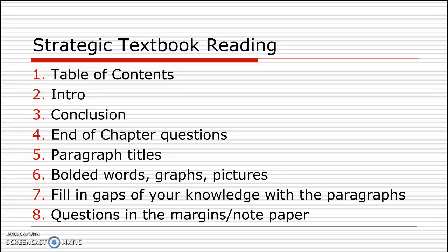After you've already read all the important pieces, it puts all the important pieces together in one paragraph or two paragraphs. So if you do the table of contents, you've got the intro and the conclusion, you basically have the entire story of the chapter. Not that you can stop there, but that gives your brain the initial information that it needs to lock into what you're supposed to be learning as you read through the chapter.